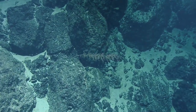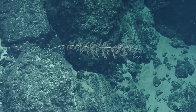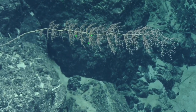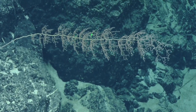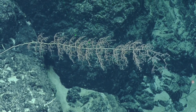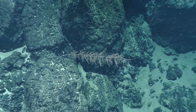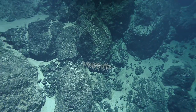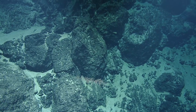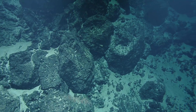Oh yeah, okay. I was wondering why it looks so sparse. I don't know how big those can get. It's not zigzaggy, but it looks like sparse geniculata.